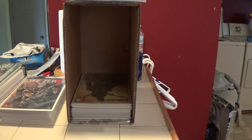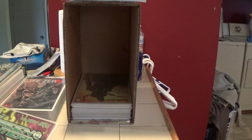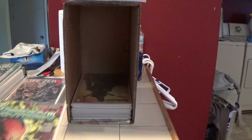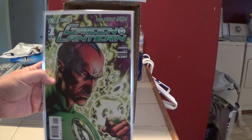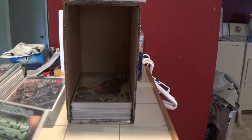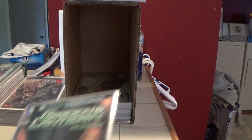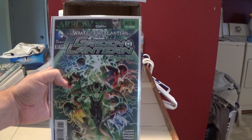Okay. New 52, Green Lantern, number 1. Okay. And here is another Green Lantern number 1. And neither one of these is that variant with the print error or whatever. Okay. Green Lantern 15, another one. Here is number 17, another one, I think.